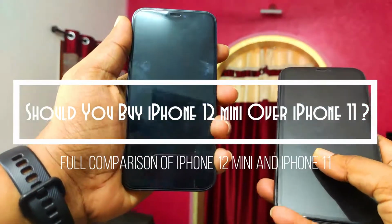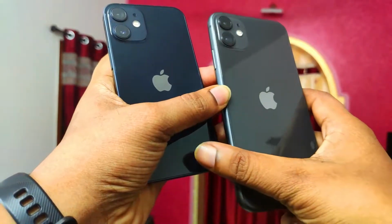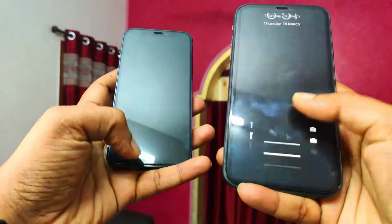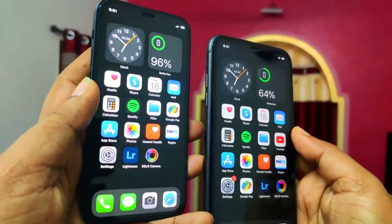Hey guys, welcome to Creative Soft, and today I'm going to talk about whether you should buy the iPhone 12 mini over the iPhone 11, and we will be comparing both the phones spec to spec and in deep comparison between the two of them.